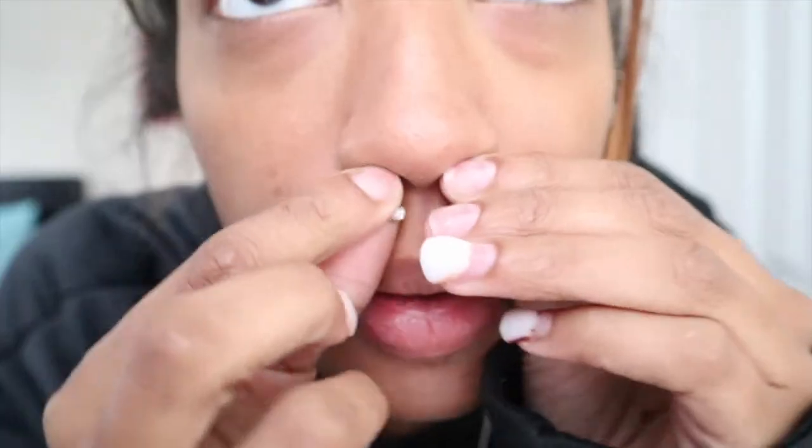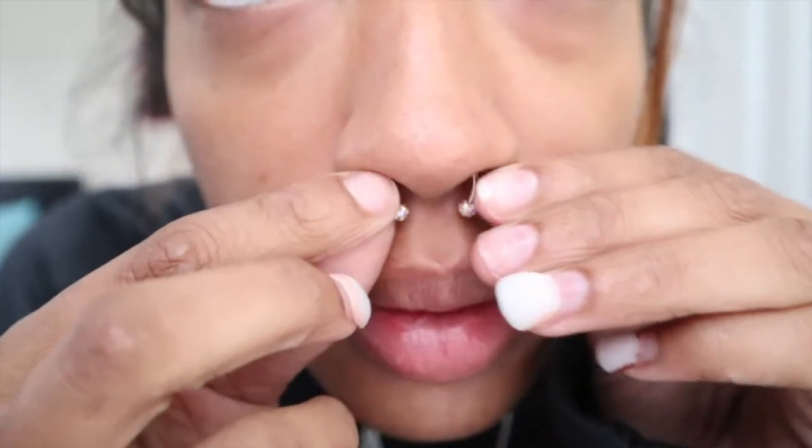Guys, the piercing. But I want to change the bulb. I don't like this thing. I changed my nose stud to a stud. Can you see it? I definitely do not like it. Let me see. This looks too wide.